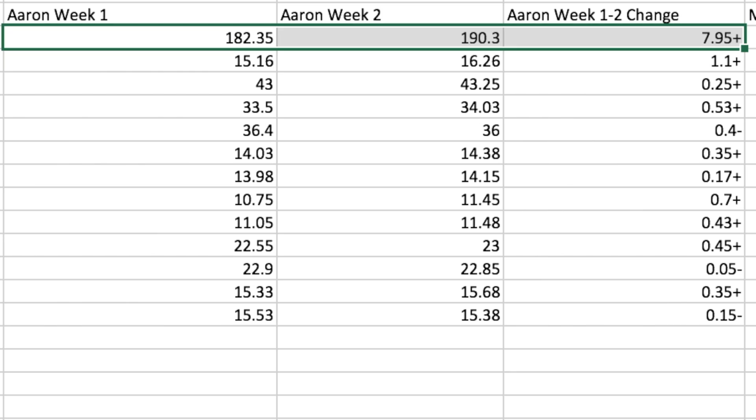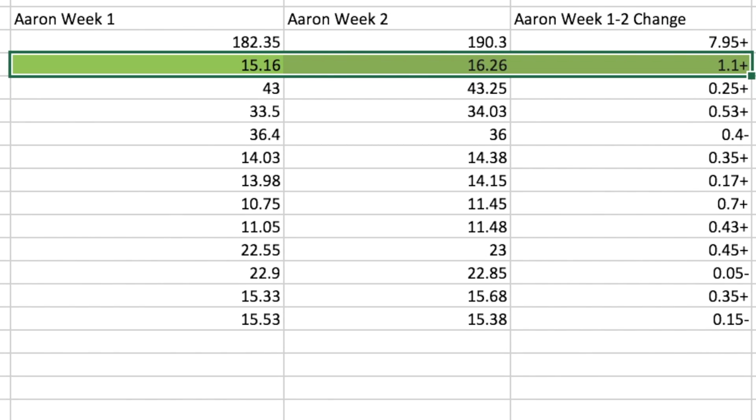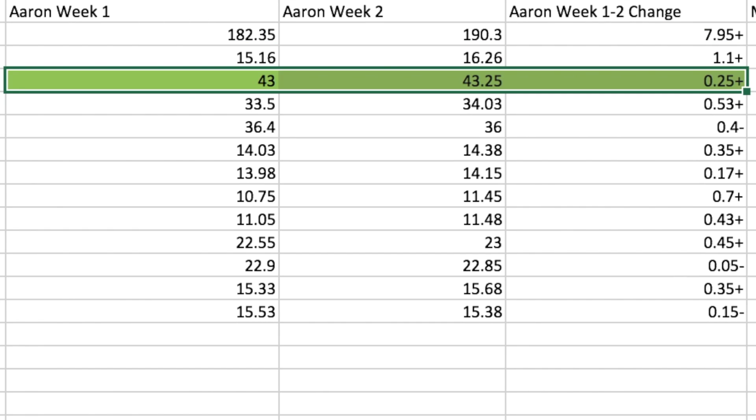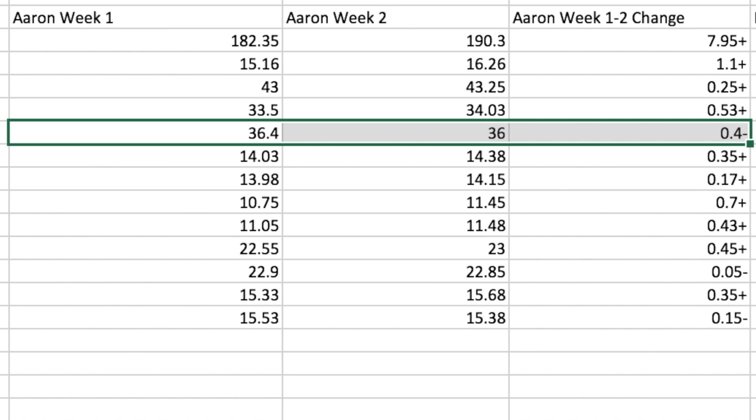All right, guys, time to analyze our results from week 1 to week 2. Start it off, bro. All right, so I've got some big changes over the week. In terms of body weight, I'm up 7.95 pounds and 1.1% body fat. My chest is up 0.25 inches. My waist is up 0.53 inches. My hip is actually down 0.4 inches.